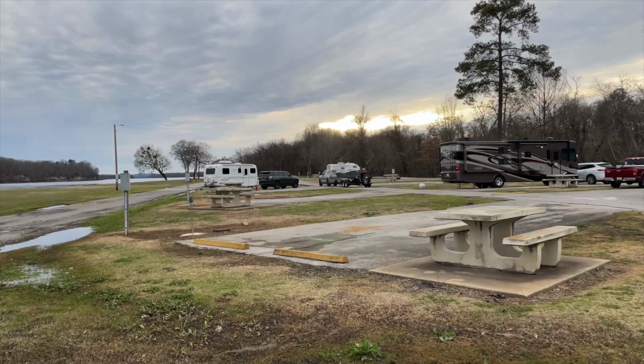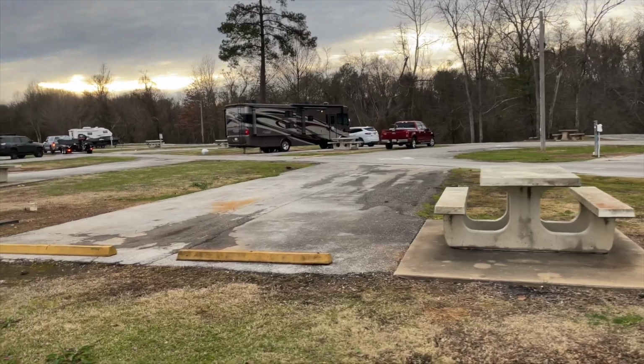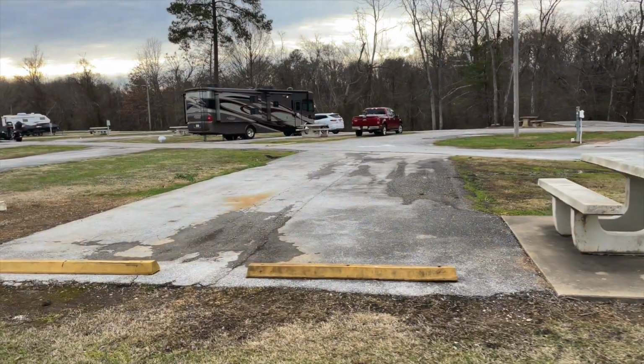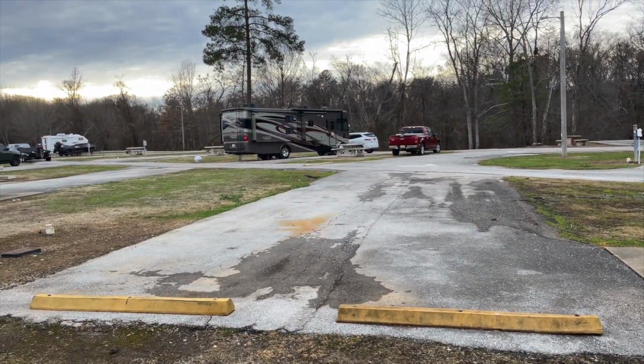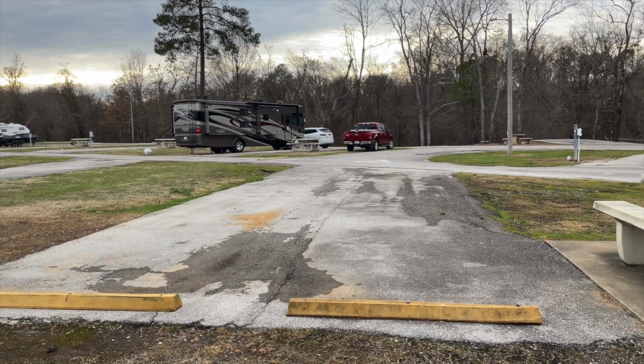Here is a look at the sites, and as you can see, they are very wide. Space really for 2 trailers side by side. Of course you wouldn't be doing that, but it is nice to be able to get out of your trailer onto a paved area.